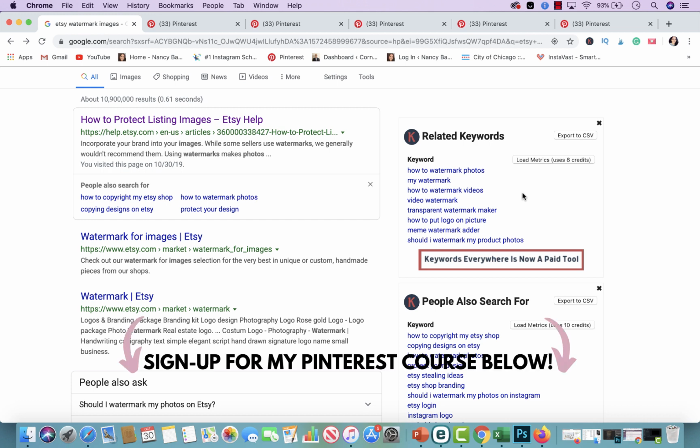In today's video, we are going to be talking about a hot topic. Should you watermark your Etsy listing photos? So if you want to learn all about watermarking your photos, make sure that you watch all the way till the end.